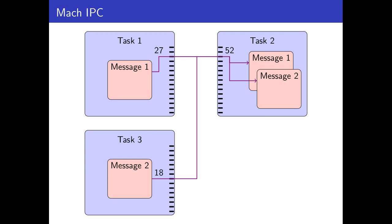Ports have numbers like 27, 18, 52. They're like file descriptors in Unix, relatively small numbers. For this particular example, I left the queue out, but port 27 here corresponds to port 52 here. There are separate port spaces between the tasks. This one sends to 27, and here it receives on 52, maybe. This one might be called 18.